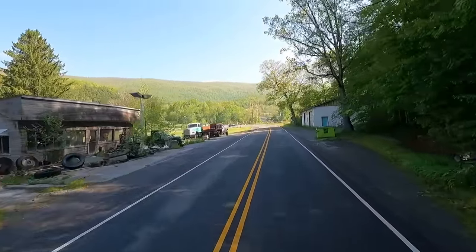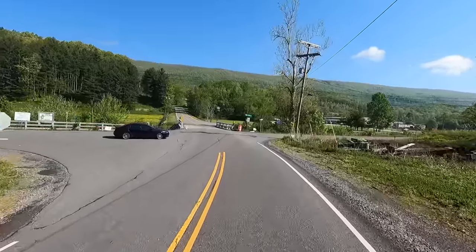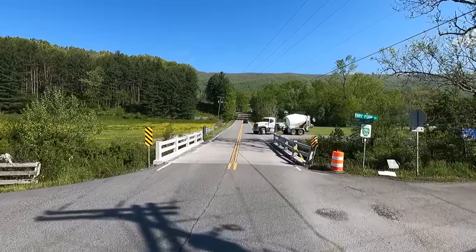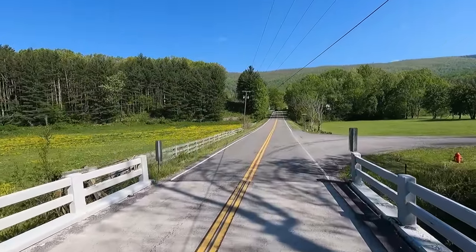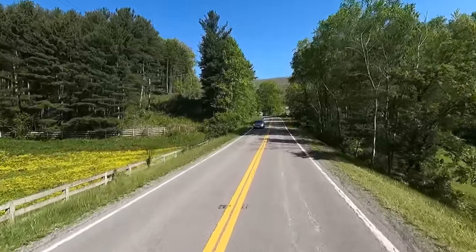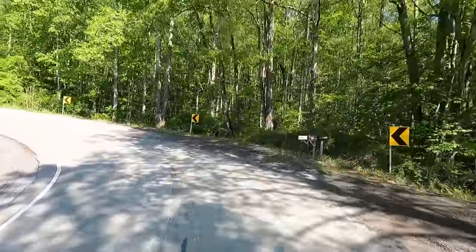I think we connect back up here, according to the map, with 77, just for a couple miles. Then, whoa! Hello. Well, let me wait for him, too. Goodness. Okay. Welcome to Virginia. That's all I need, to get in a wreck. Goodness, that guy pulled right out in front of me.